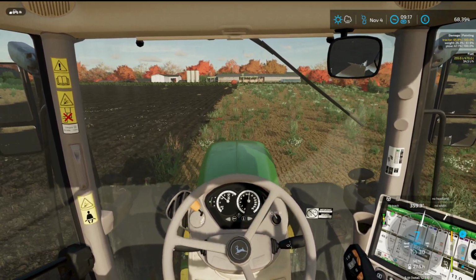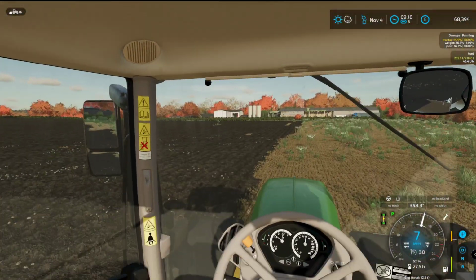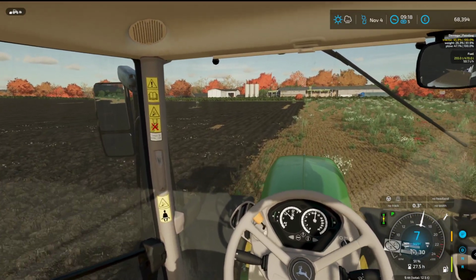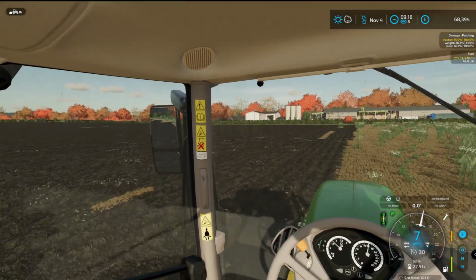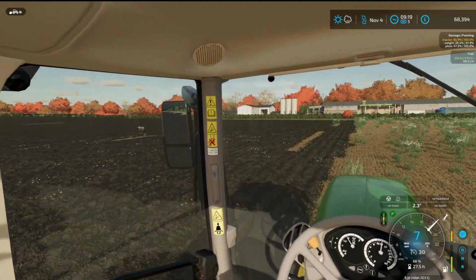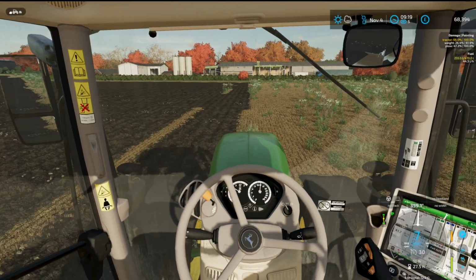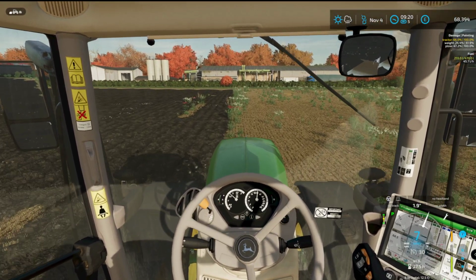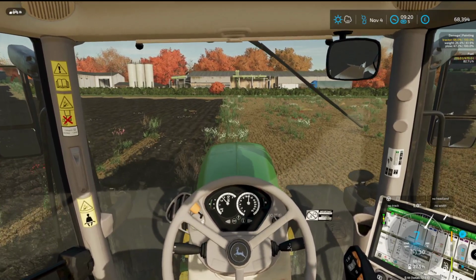So this is the last of the field work for 2022. We will be back in the fields in 2023, but for now we've got to get this ploughing finished and get all our crops sold over the winter. Could be that we skip a few days over the winter to get you back to the spring again, but depends if we've got anything to show.